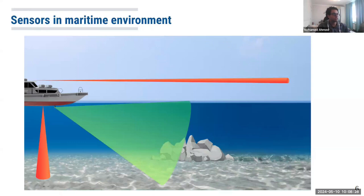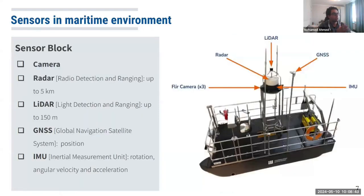And above the water, as you can see, most of the boats use radar to detect if some object is coming with speed and so on. So this is mostly the kind of sensors you will see on a boat. Also, you can have other kinds of sensors. Besides the radar, you can have a lidar, a GPS, an IMU, a camera, and so on.